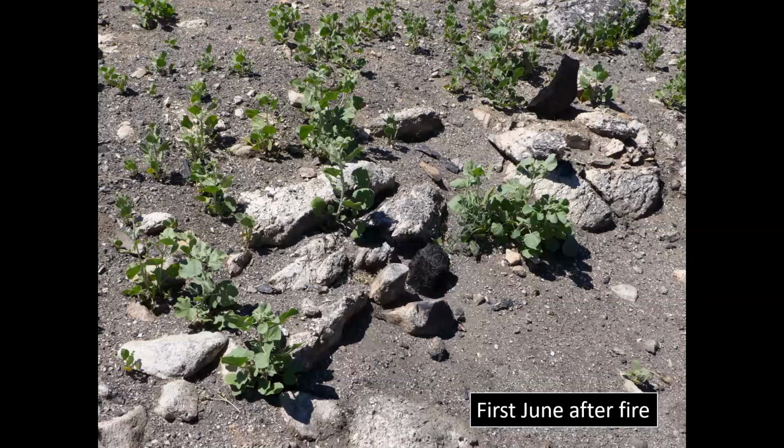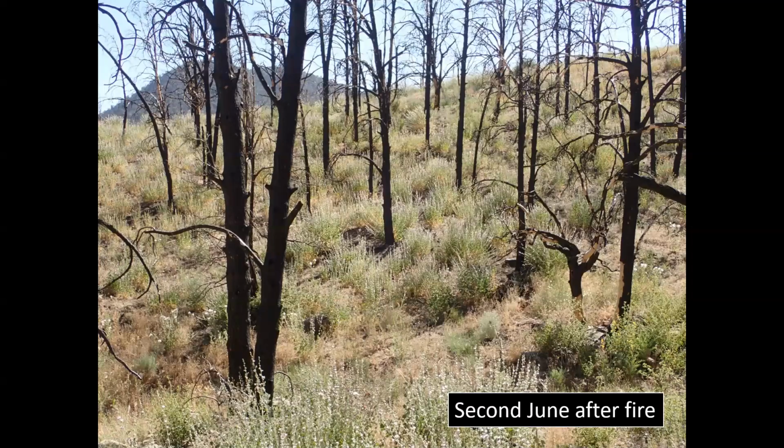This photo shows the first June after this fire, seedlings coming up. There's about 50 plants in this photo. Probably only a few of those will actually survive as they outcompete each other. This is the same area the second year after the fire. At this point, Malacothamnus is the dominant species in this area.